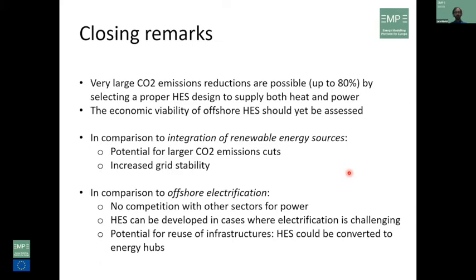Something that should be mentioned is that so far we've been checking the environmental performance of this, but we haven't yet assessed the economic viability, which we believe would be an important aspect to check to see if these systems are really a possibility for future offshore installations. Finally, I would like to spend some words on a comparison with other potential concepts to decarbonize offshore.